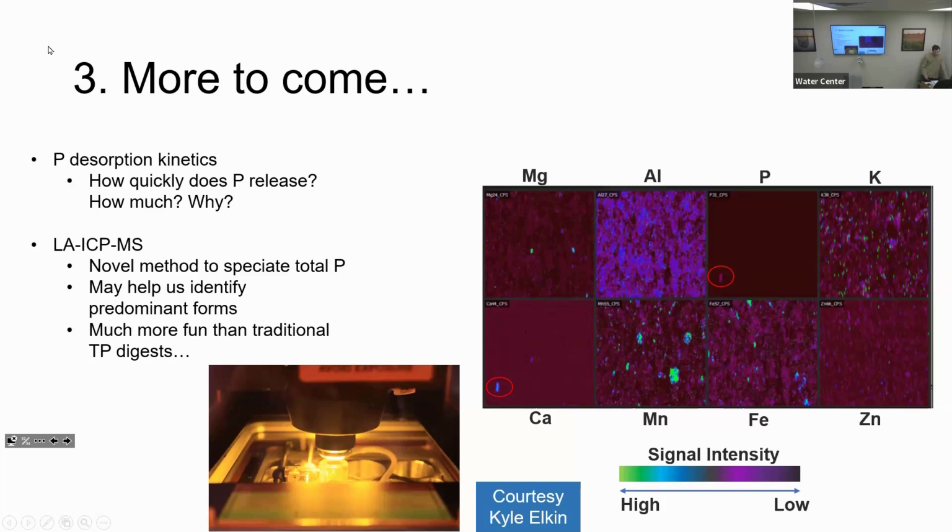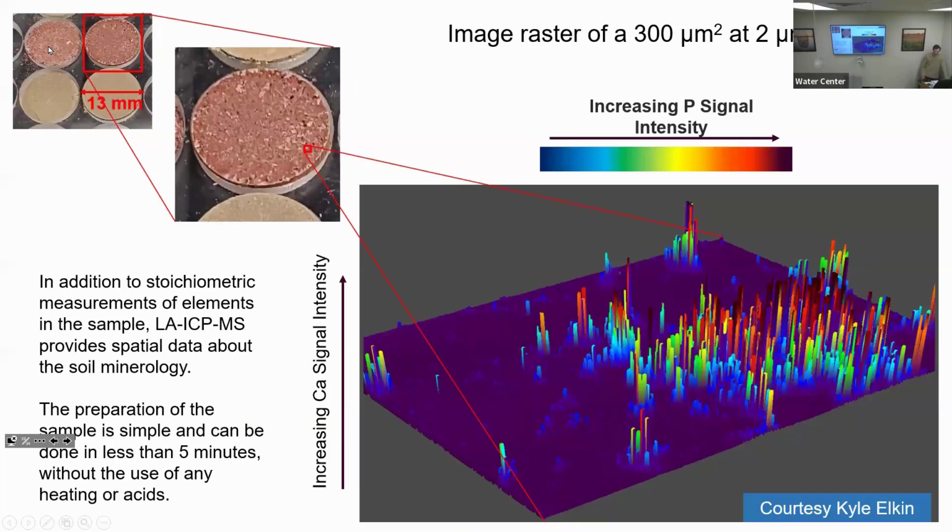And so we think that this will be an advancement in terms of looking at total phosphorus in soil sediments, particularly because we'll be able to get a more clear picture of the speciation. So, do we see a pocket of phosphorus that's associated with calcium or iron, aluminum, etc.? This is another shot of what that looks like.